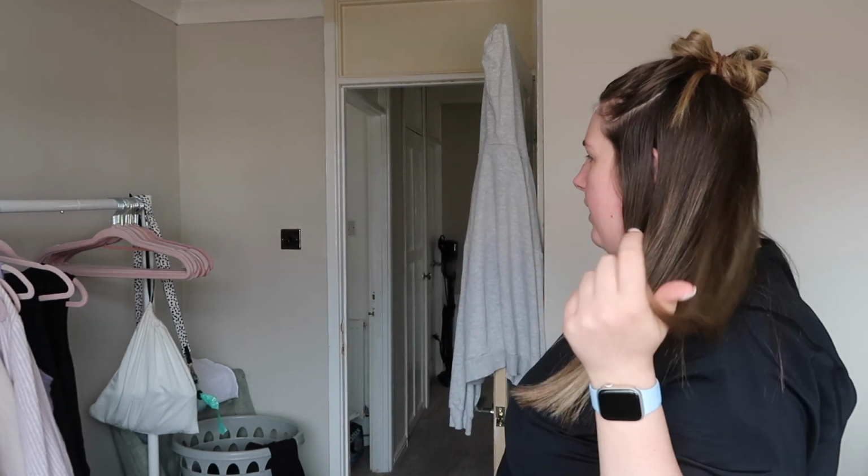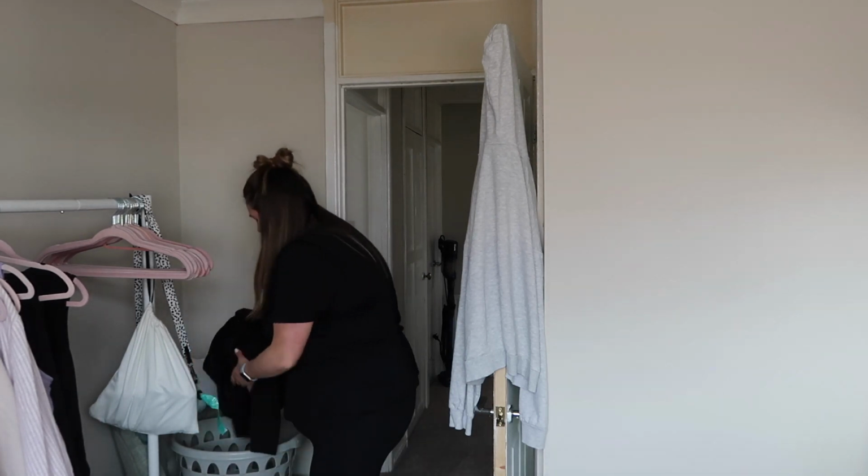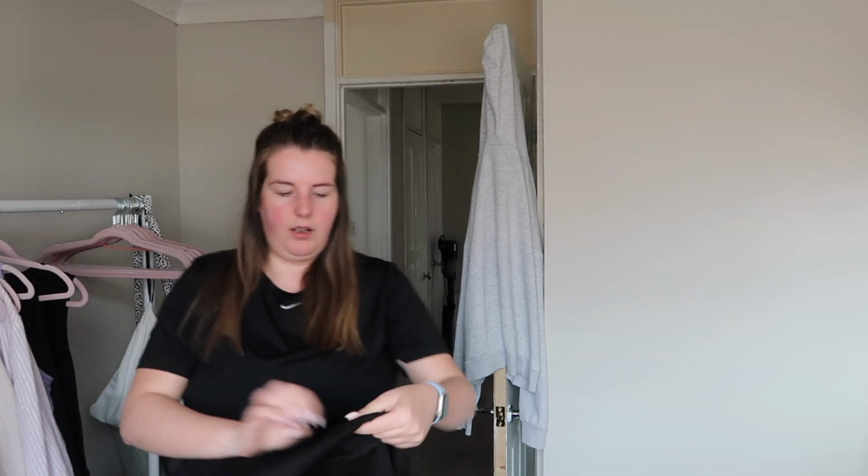So yeah, I'm just trying to make sure I've got everything that I need, make sure I've got enough gym wear, because they've got quite a nice little gym in Turkey in the hotel. So I just want to make sure that I've got them all ready and packed and clean, ready to go. The weather's been so nice lately, which has been quite lucky because it just means that I've been able to get stuff dry almost instantly outside. So that's been really cool.